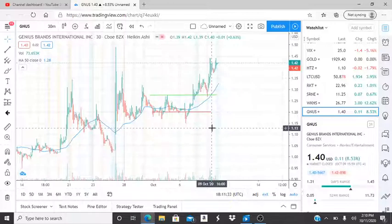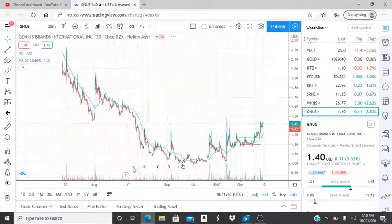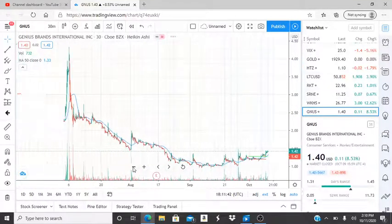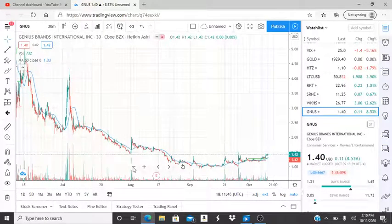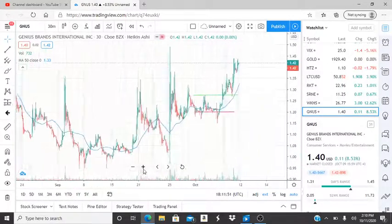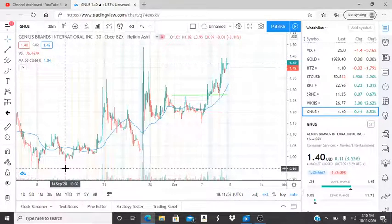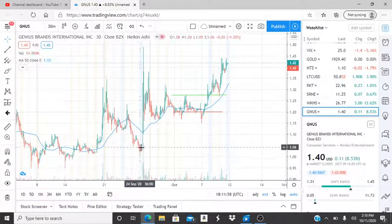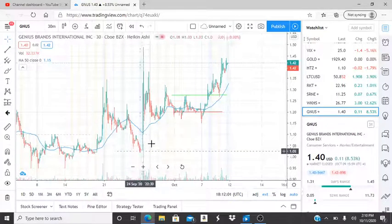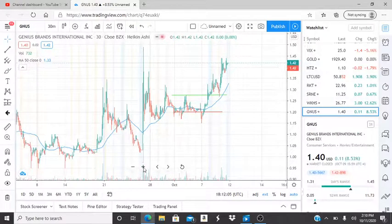So, Genius Brands has had an upward trend after being in a very bearish trend for almost months now, right? It was almost 3, 4, 5 months where this has been in a downward trend. We're now here in October, and there has been a slight recovery after hitting these lows in September of 95 cents. It bounced up, it bounced back down, and since 103, it has been in an upward trend, and the bulls have been dominating the chart.